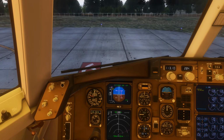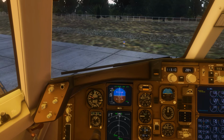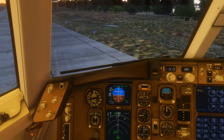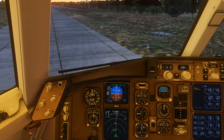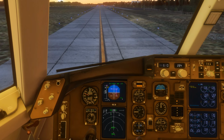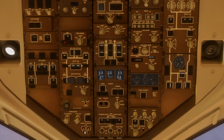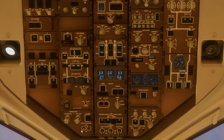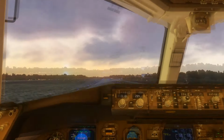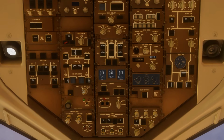Okay, so we'll wait till we get round the bend, then we'll turn off our strobes and landing lights. Okay, so what we can do is we'll turn off our strobes, we'll turn off our runway turn offs, if we can get them to turn off, there we go, and our landing lights can go off. Put the seat belts to auto now. And what we can also do is start the APU, ready?